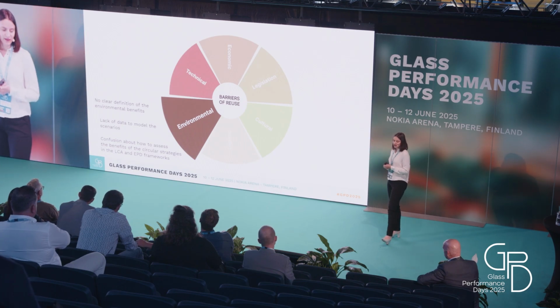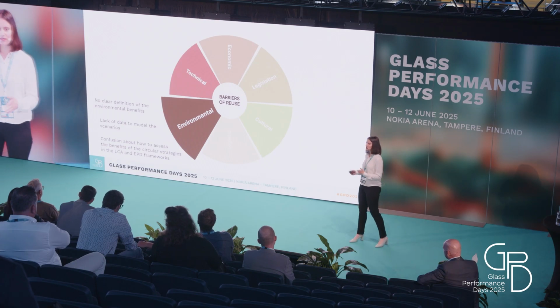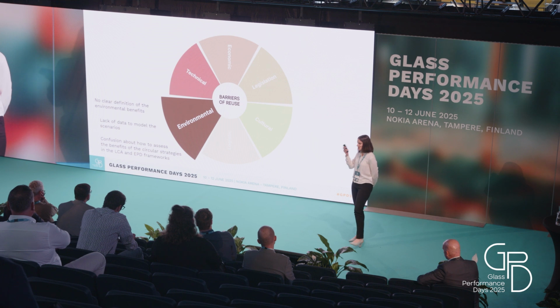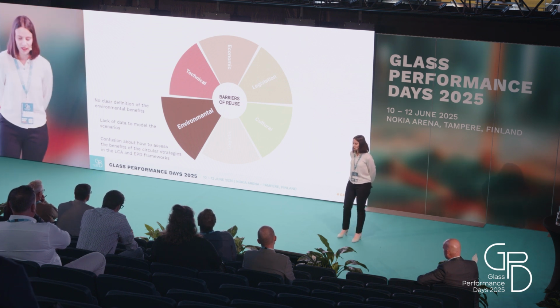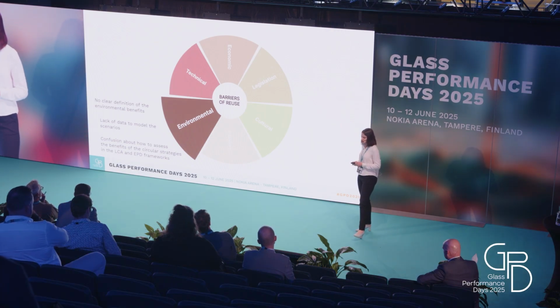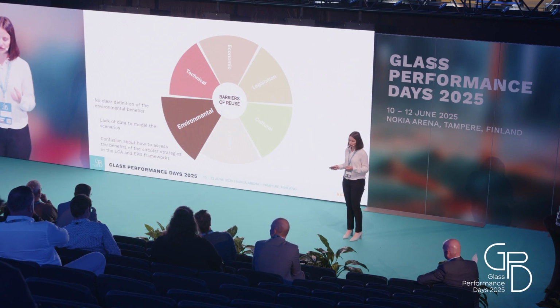And last, there is still some confusion about how to assess these circular strategies, such as reuse and remanufacturing, in the common methodologies that we use, such as the LCA or the Environmental Product Declarations, also known as EPD. Because these methodologies were developed for linear products or for a linear economy. So there's some confusion in the literature and in the standards about how to include reuse and remanufacturing strategies into this framework.